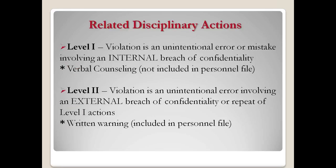The related disciplinary actions for any inappropriate use or disclosure of PHI start at Level 1. Level 1 is when the violation is an unintentional error or mistake involving an internal breach of confidentiality. This is a verbal counseling, and it is not included in the personnel file.